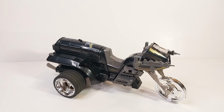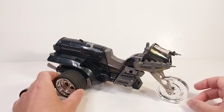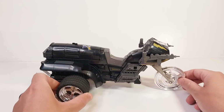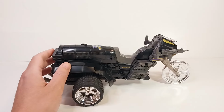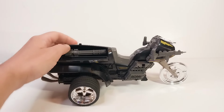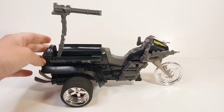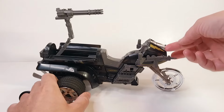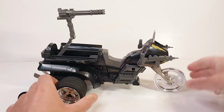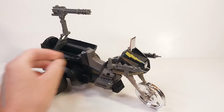Then from the Rambo line, we have the Savage Strike Cycle. I have never seen this before, so I had to grab it along with the other Rambo items. This is the bad guy Savage's motorcycle. It's pretty cool. It's got a few transforming abilities. So in the back here, this Gatling gun comes up and someone can stand on the back and use that. And here's a little targeting computer that flips up on the front. Someone sits here and they can operate these two side-mounted Uzis.